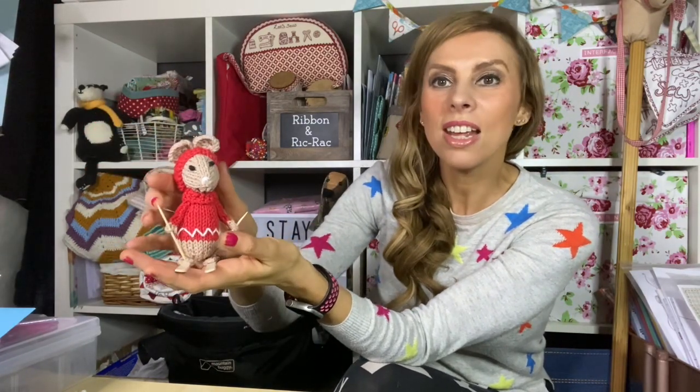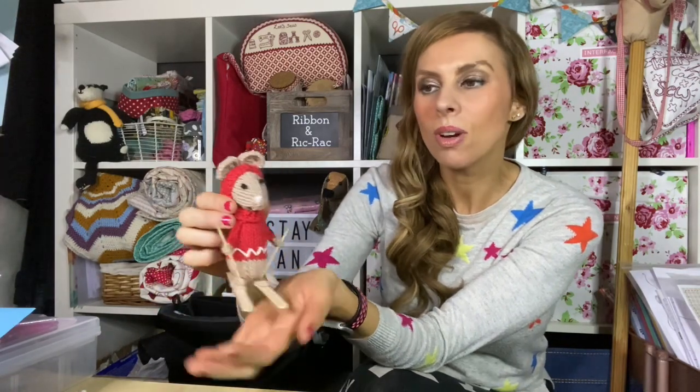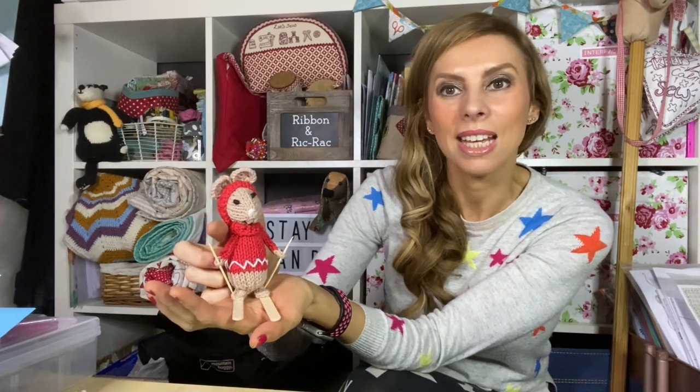Now the only thing, I was a bit disappointed. I forgot to put the safety eyes in before I closed up the back of the head, so I've had to do embroidered eyes, which I don't think ever look quite as good as the safety eyes, but I'm not too upset. And then I totally forgot I was meant to do a little bit of a trim round his wrists and round the bottom of his jumper, but I might still do that before I put him in the loft with the rest of the Christmas things. I might just do those finishing touches to him. But yeah, he's just lovely, isn't he?